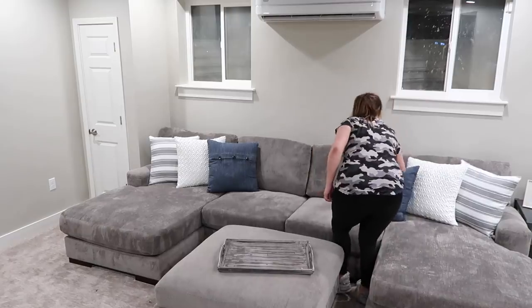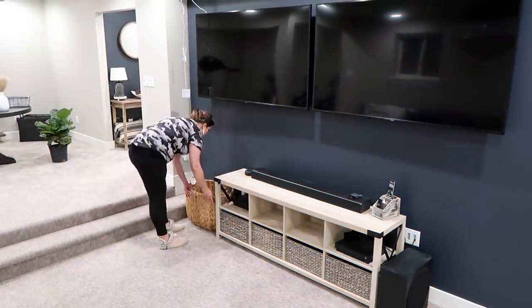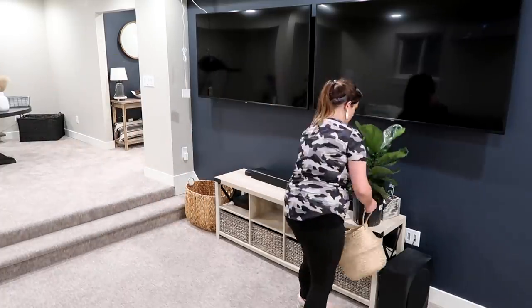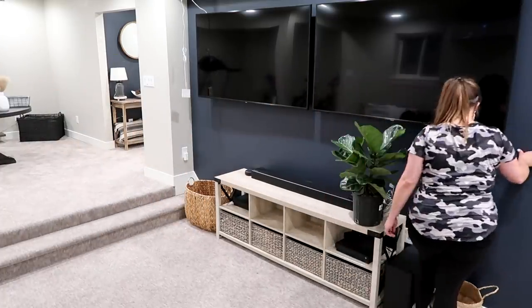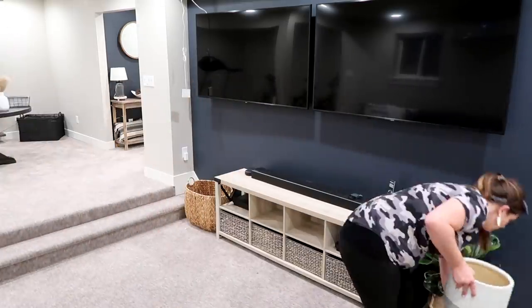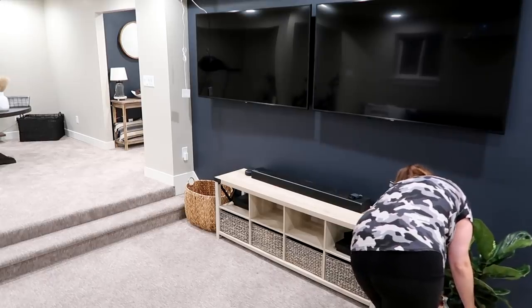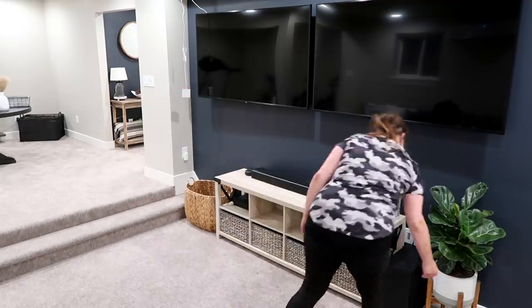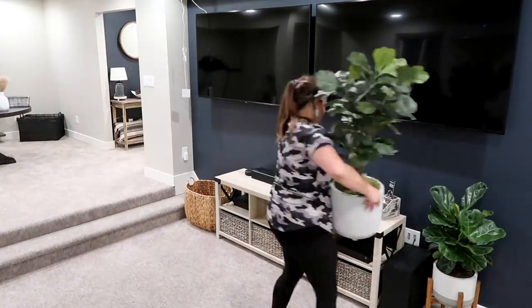So this big basket right here is for the boys' toys, and that is always one of my top tips for kids, is to have a toy bin in your main living space. It makes cleanup so, so much easier. So if you don't already have a toy bin in your main living area, find a decorative one, find one that will fit the toys, and just set it in your main living area. I promise you, it will make things run so much smoother.